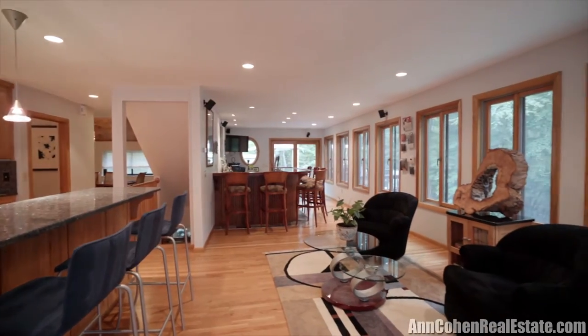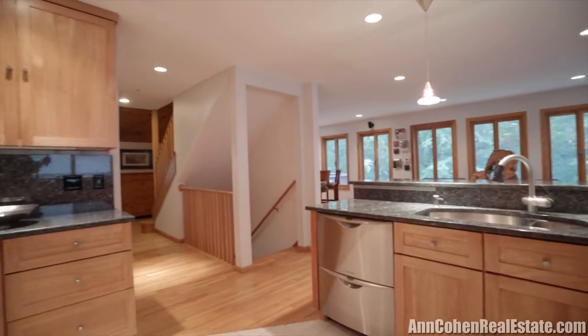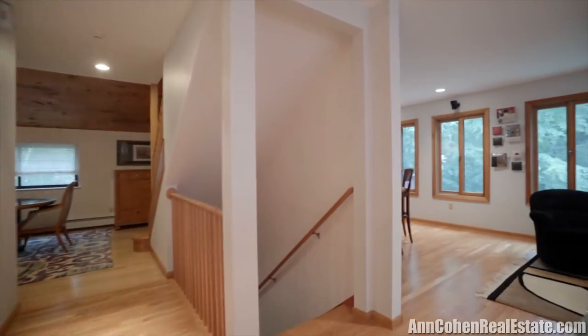A sophisticated chef's kitchen opens to multiple seating areas, a 15-foot full-service wet bar, and a 525-square-foot mahogany deck overlooking the sleekly landscaped grounds.